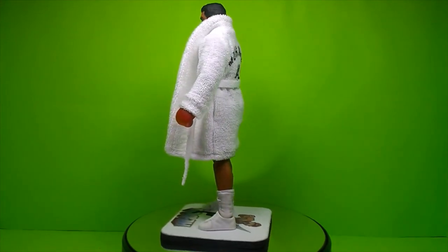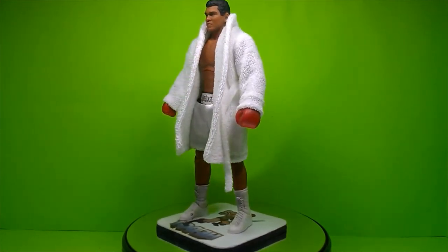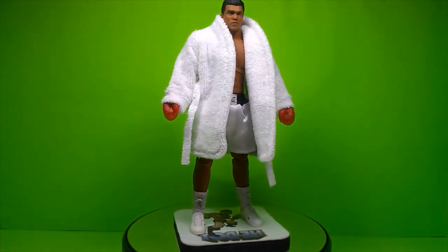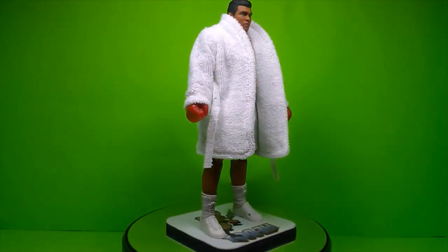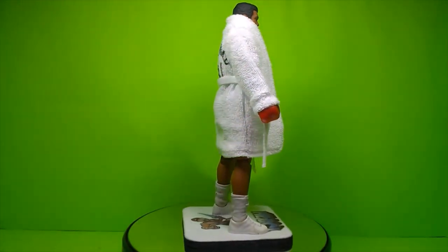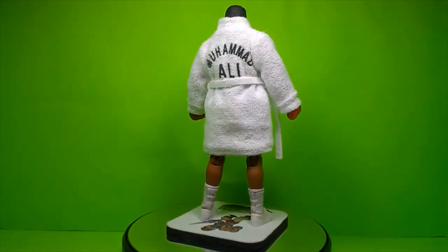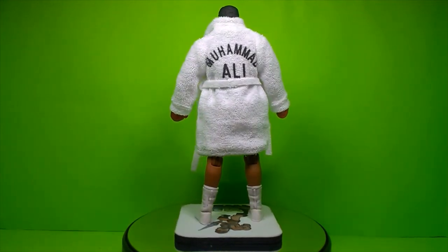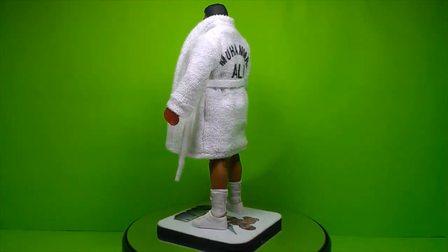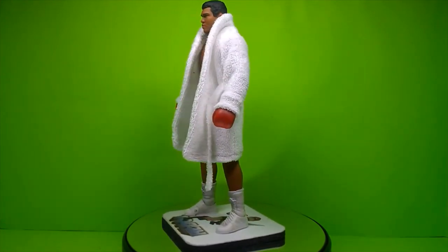This gentleman by the name of Ali is one of the greatest technical boxers of all time. And this figure has got to be the best representation that we've ever seen of Muhammad Ali in 7-to-8-inch scale form. This figure is a more premium priced figure, but it's absolutely worth every single penny. It has great cloth goods, great accessories, articulation is spectacular, the color work, the attention to detail is second to none. Storm Collectibles knocked it out of the park with this figure.